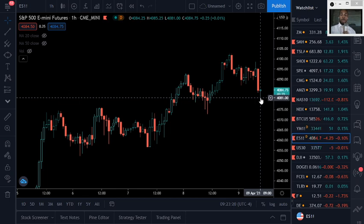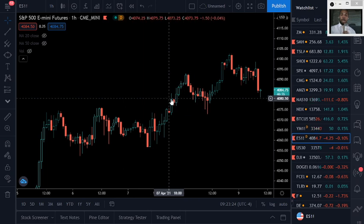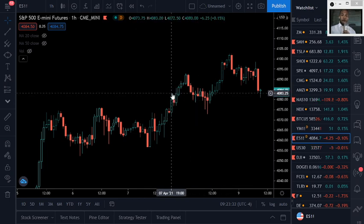So that's the reason why prices bounced off of here from 4,080. Notice how they also line up with the close for this one candle right here, which before all of these things happened to the right side of it, this candle right here used to be the all-time high.